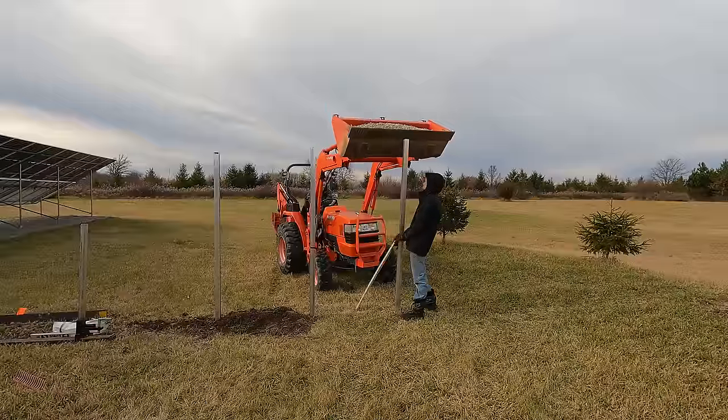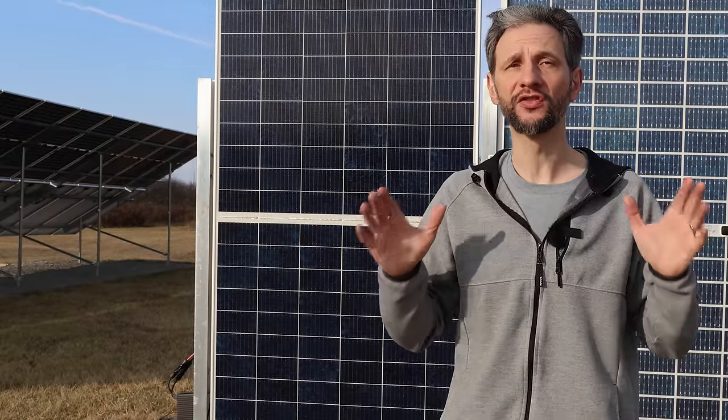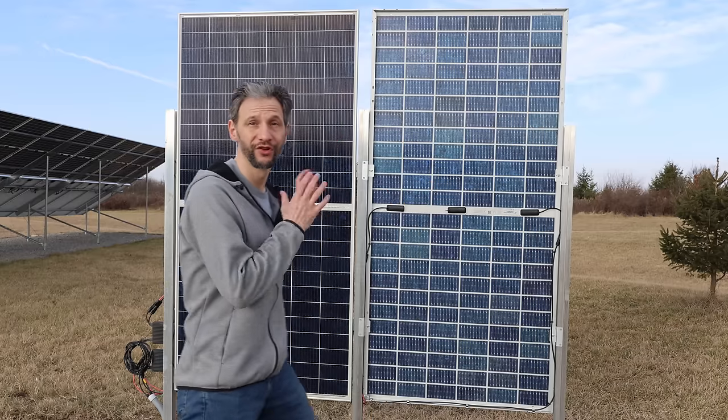Over the past couple of years, I've done some back-to-back testing that shows some amazing advantages of using bifacial solar panels. Bifacial panels have the ability to collect solar energy from both sides of the panel, which opens up a whole new world of possibilities. One of those is vertically mounted panels.